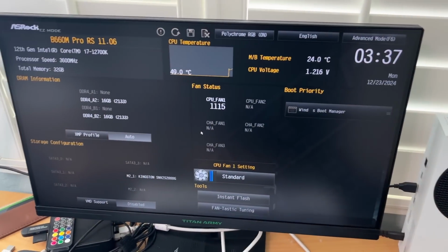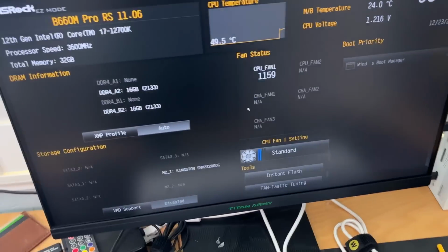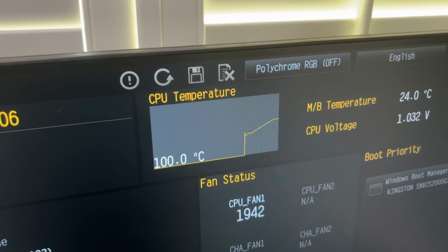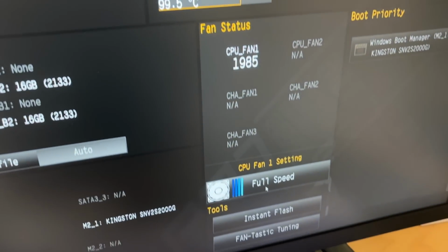The PC was finally done, and that was definitely the most amount of fun I've ever had building a PC, and I was so excited to boot it on, and thankfully it actually booted first try and I didn't have to do any troubleshooting. But as soon as I looked in the BIOS and I saw that the CPU was idling at 100 degrees Celsius, I knew something was wrong. I instantly turned off the computer and could not believe my eyes.